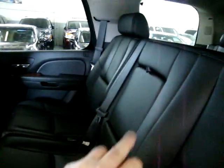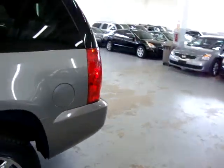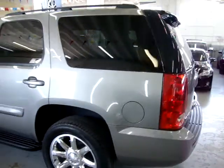So we can put two in the front, three in the middle, and three in the back. That's a total of 8. Okay, so this is an 8-passenger version. Let me continue going around, and we'll get into the interior in just a minute.